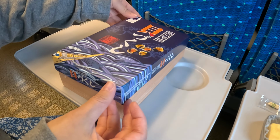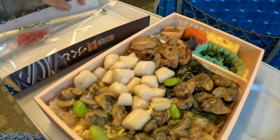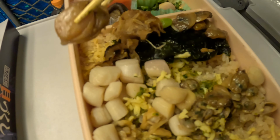It was seriously packed full of ingredients. I was shocked at the amount that was given, considering it wasn't that expensive. Okay, seriously, look at the amount of scallops and clams there are. There were so many teeny tiny clams, and even though they were small, it was packed full of flavor. Overall, I would totally recommend getting this particular bento box if you're planning to ride the Shinkansen.